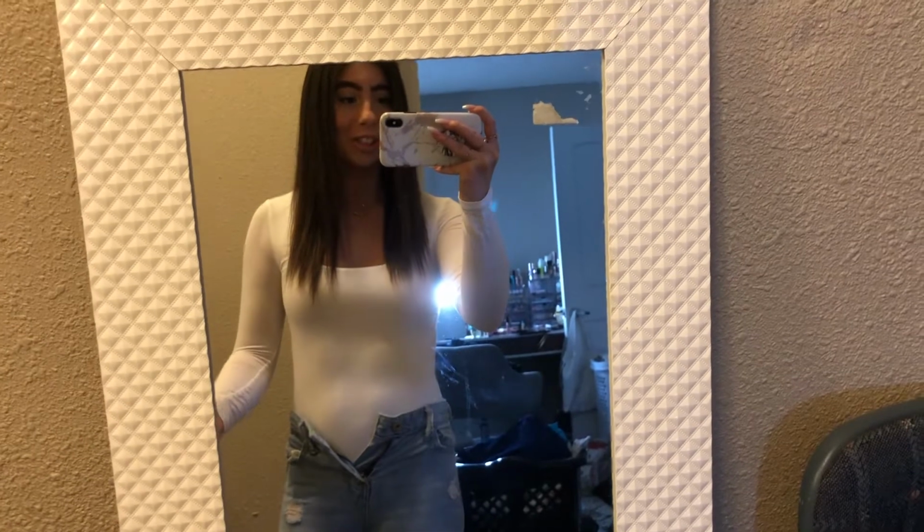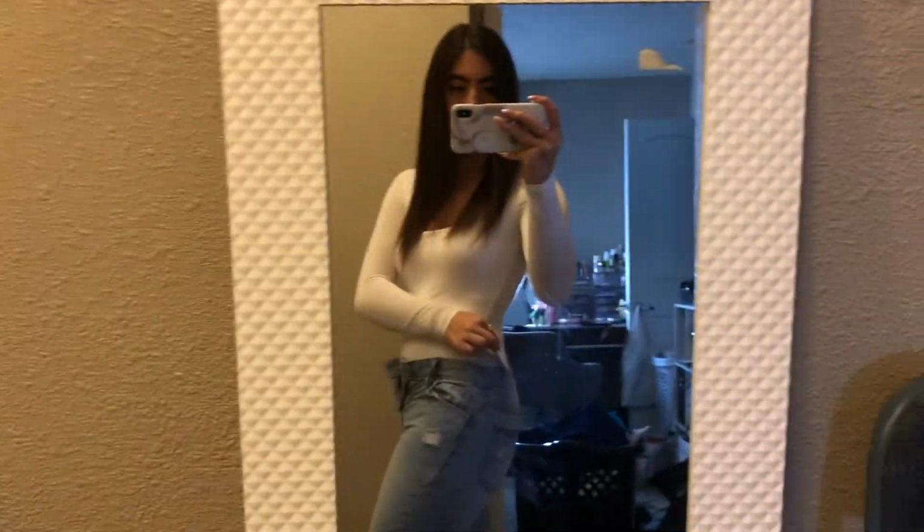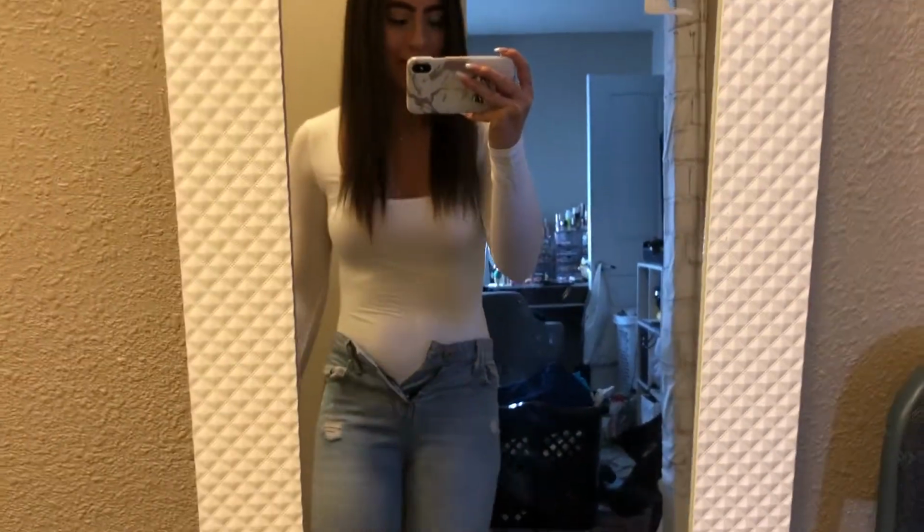Guys, my favorite jeans don't fit me anymore. I just broke a loop trying to get them up.